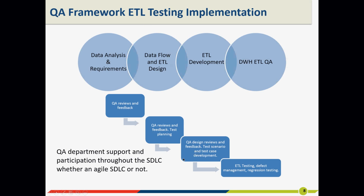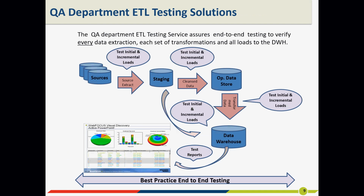What I've often seen is that the QA testers are brought in kind of late in the process, perhaps during the early or later phases of ETL development. And that's a little late. There's a lot of catch-up to do at that point in time.